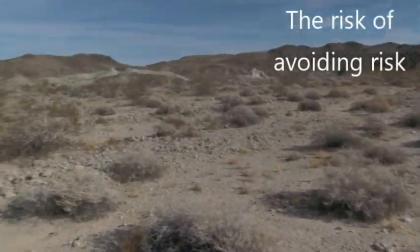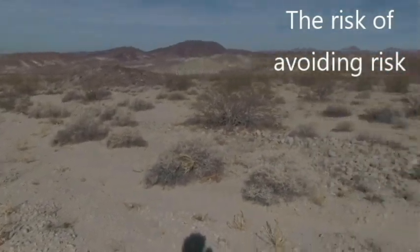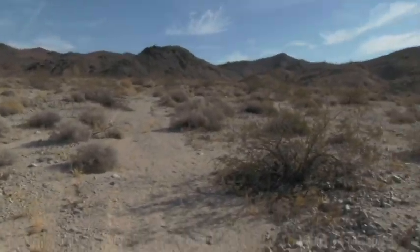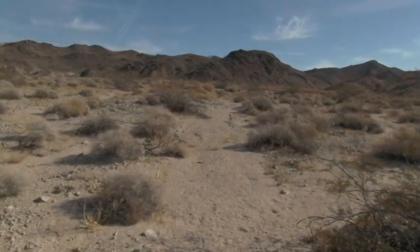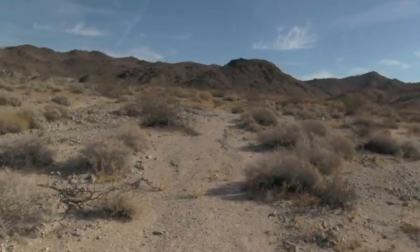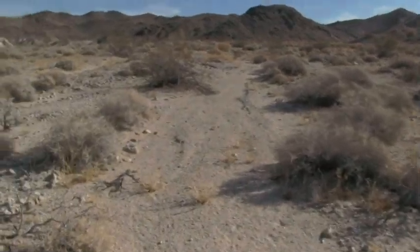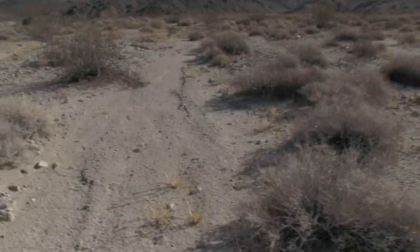the risk of avoiding risk. Kind of relates back to what I'm doing right now and this decision I've got to make. There's two levels of risk in life. The surface level risks are the things that we need to be safe and secure. Education, family, career, savings, things like that. Every good parent's going to advise their kid to pursue those things.